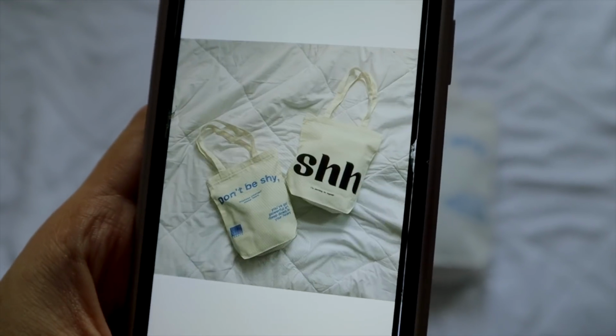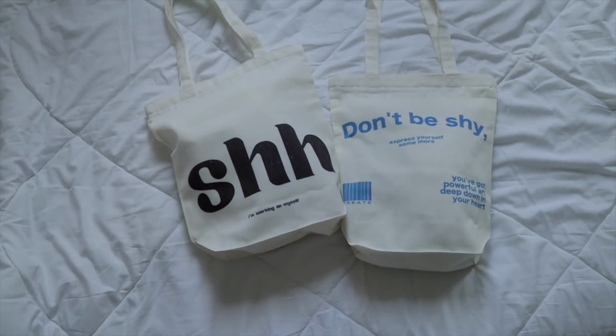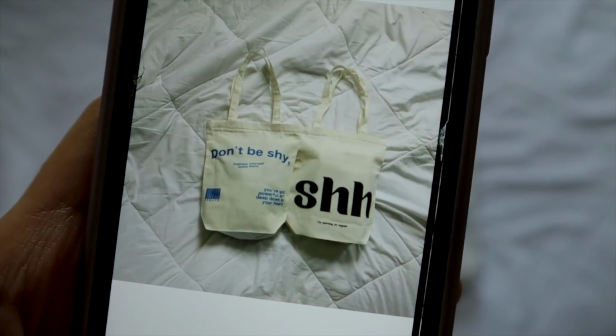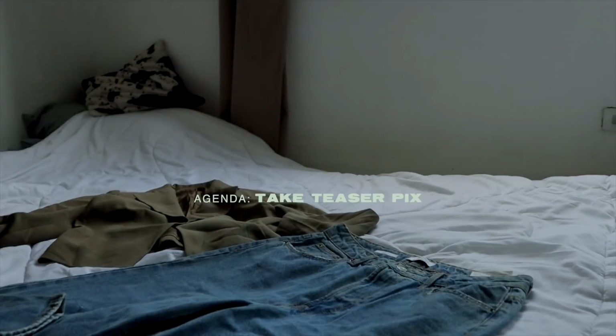I already took some photos using my phone, but I'm also gonna be taking photos gamit itong camera na pinang-film ko ngayon kasi magkaiba nga sila ng outcome, pero I feel like dito sa iPhone, mas kita mo yung detailed look ng print ng tote bag, ayan, kita mo yung material niya, kumbaga.